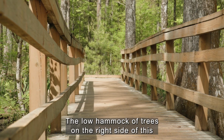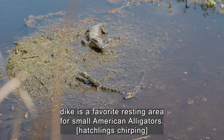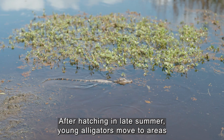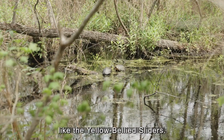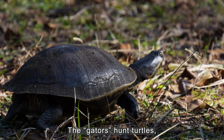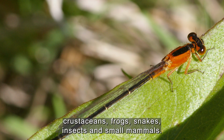The low hammock of trees on the right side of this dike is a favorite resting area for small American alligators. After hatching in late summer, young alligators move to areas such as this where they hide from predators, adult alligators, and wading birds, and find food like the yellow-bellied sliders. In the deep hole by the spillway, the gators hunt turtles, crustaceans, frogs, snakes, insects, and small mammals.